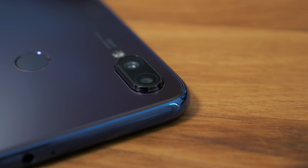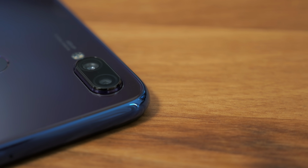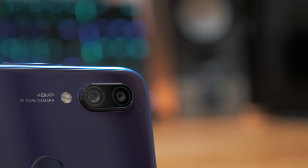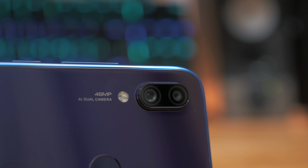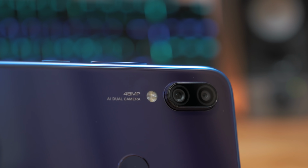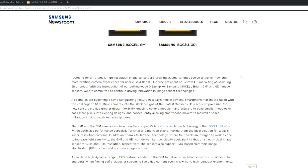Camera is another big selling point of the phone. There's a lot of discussion and debate going on about whether the 48 megapixel camera really is 48 megapixel, because the sensor can only support up to 25. From what I understand and things I read, the Samsung GM1 sensor it uses does physically have 48 million pixels. When it takes a shot, it binds 4 pixels into one as a 12 megapixel photo.